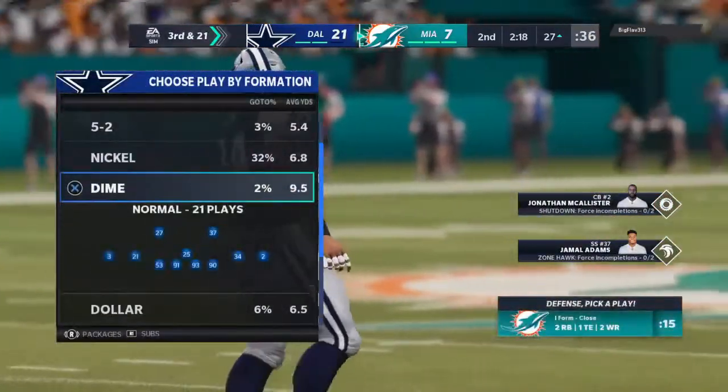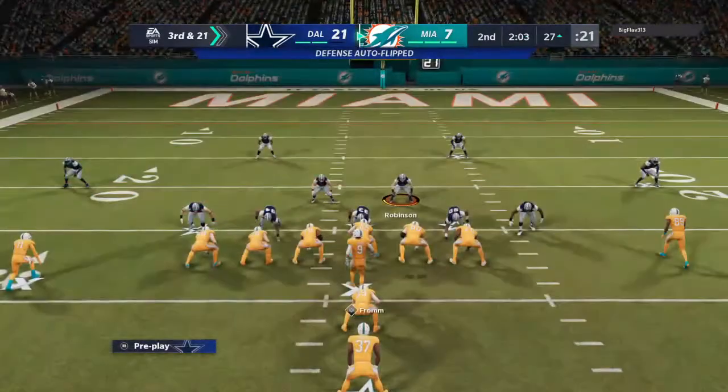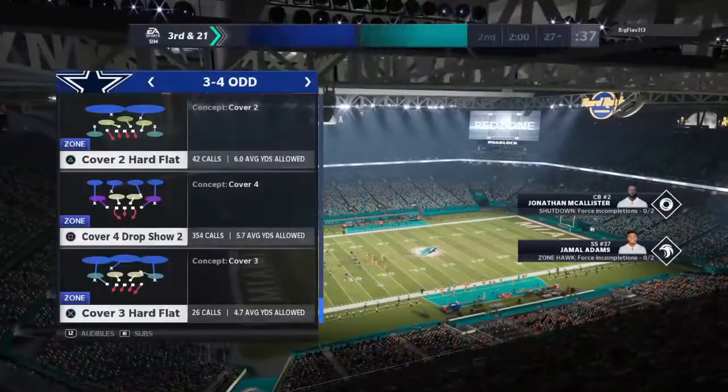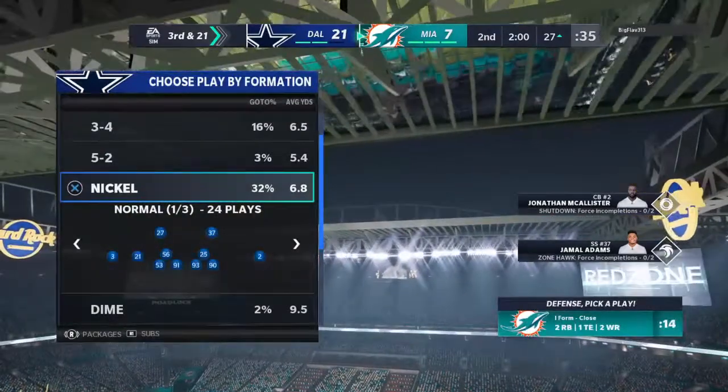Well, someone's been up to the task so far in this game. They are already up a couple of scores, Brandon, and guess what? I think they're just going to pin their ears back now and get upfield and get after the quarterback. Been such an impressive first half to get that lead. And we've hit the 2-minute mark in this first half of action.